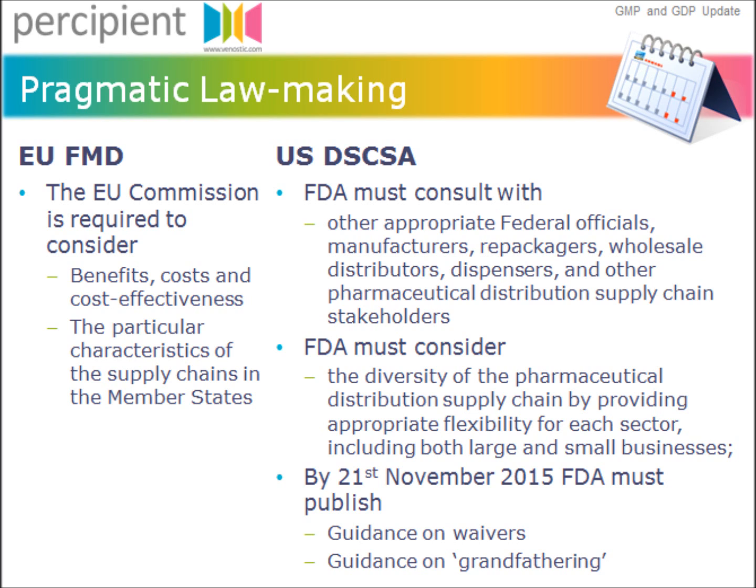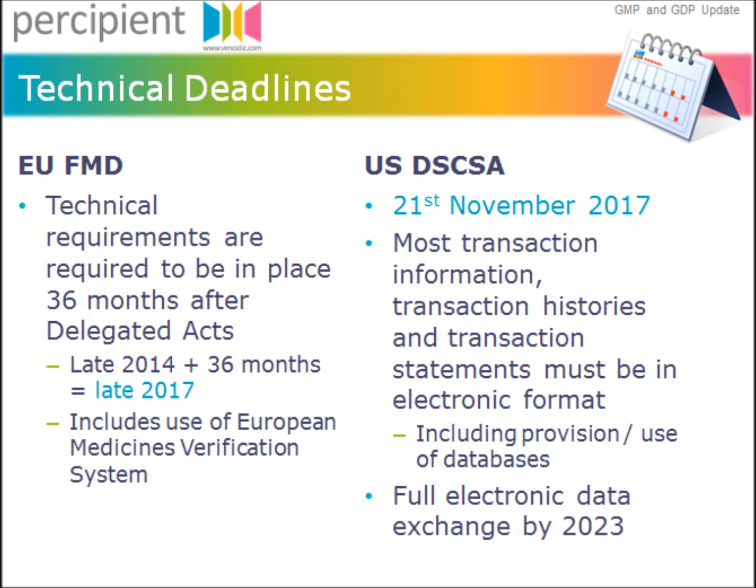So on the date that these requirements come into force, there will be products already in the distribution chain that don't have a pedigree with them and that don't have a serial number on them. So they have to provide guidance on how that grandfathered product will be handled in the supply chain. Now, if you look at the dates, in Europe, these technical requirements have to be in place and will be enforced 36 months after the delegated acts are in place. We expect those delegated acts to be finalised late next year. So you add 3 months to that. We get late 2017. And in the US, the 21st of November 2017, so 4 years after passing the Act, is the deadline there.